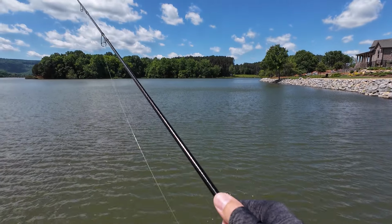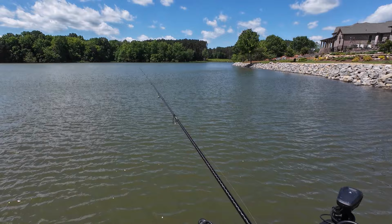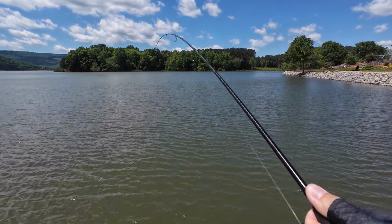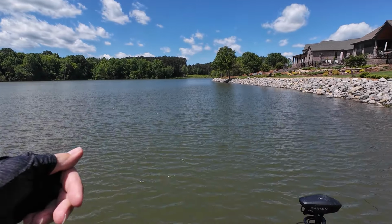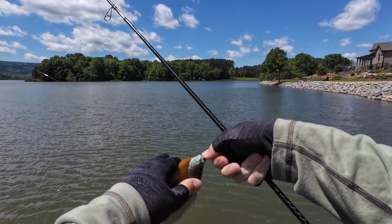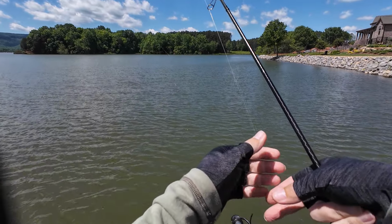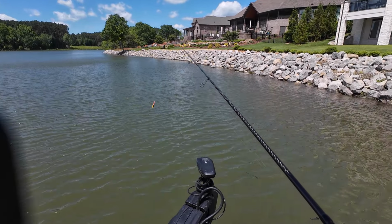Whoa, down right away. There is some aggressive fish there that did not want to eat a trout magnet. Yeah, is this an adult male? I know they're small, I told you they're small, and it's kind of sad. But is this an adult male? That's kind of too sad.